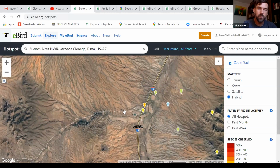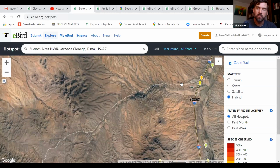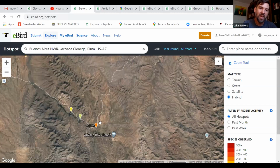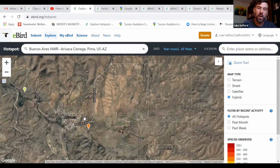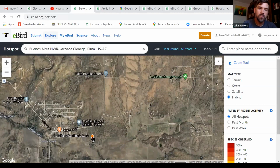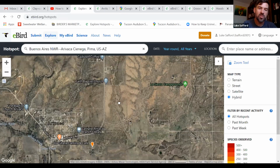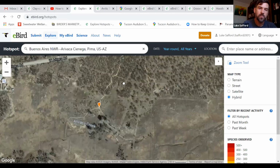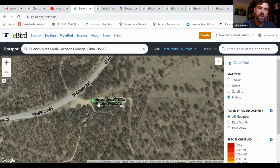somewhat nice paved road that goes down to Arivaca. You'll go through a little border control spot right there. And this road will seem like it takes forever, and it does. And you'll eventually get to the little town of Arivaca, but right before you get there, there'll be a little parking area right here. And this is Arivaca cienega, part of the Buenos Aires National Wildlife Refuge. And you'll see it, there's a little parking area right here.